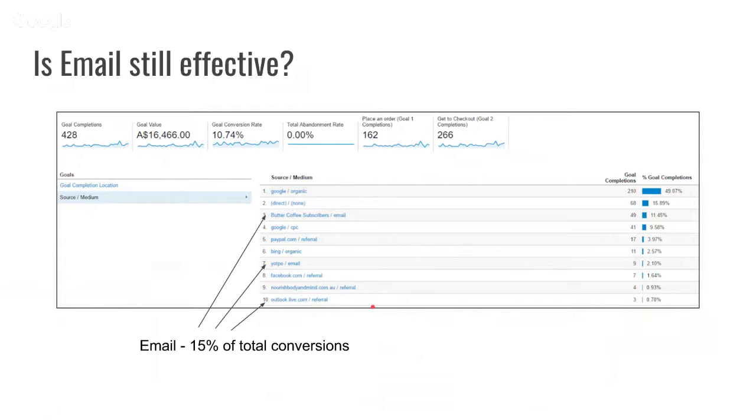outlook.live.com actually comes through as emails as well. So if people are reading their emails on Outlook, it actually doesn't come from the email system, which is a bit of a bummer. But if we add up these three, 15% of our total conversions on the website, that's actual purchases that are getting tracked via Google Analytics, are coming from email.